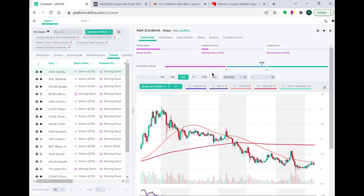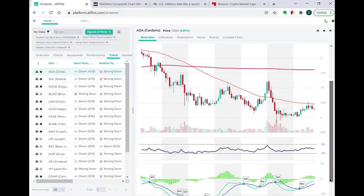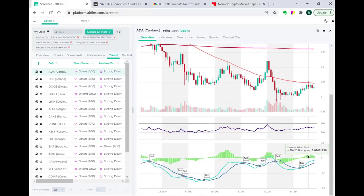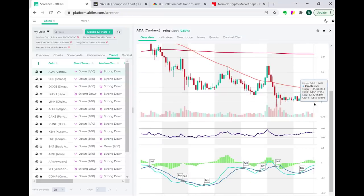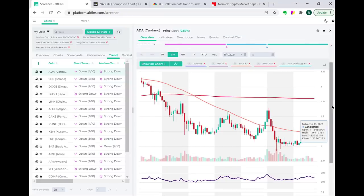Okay, and in the case of Cardano, if we zoom in a little closer, we had a nice upswing here. Now the momentum is inflecting, fading, more than likely to revisit the dollar level right here.